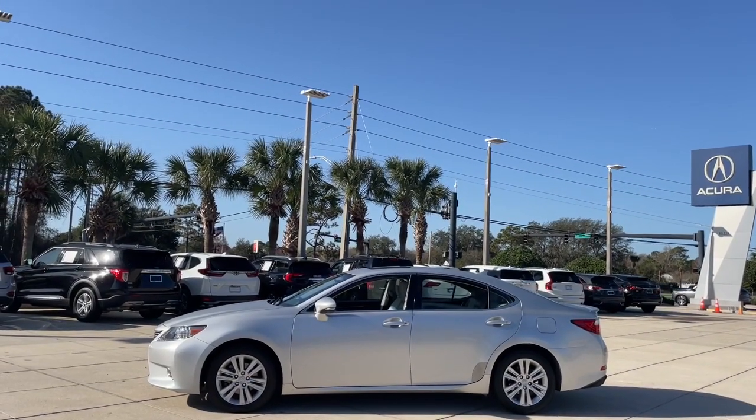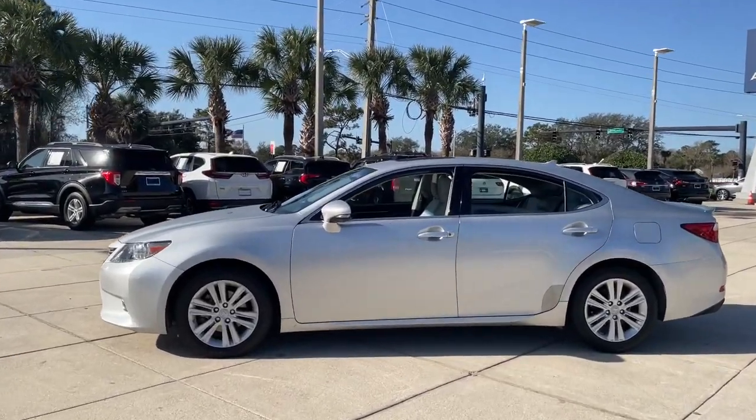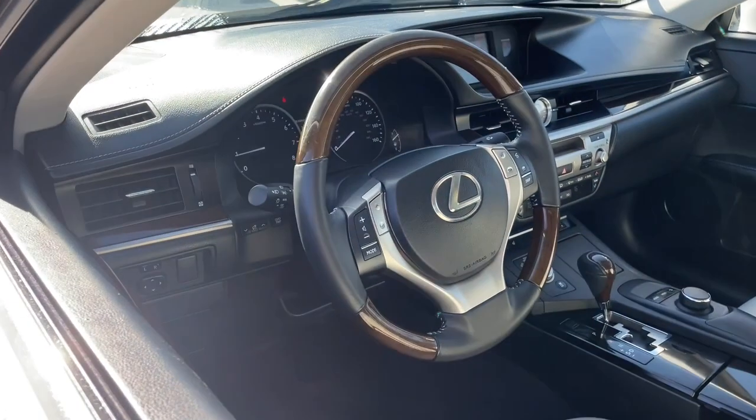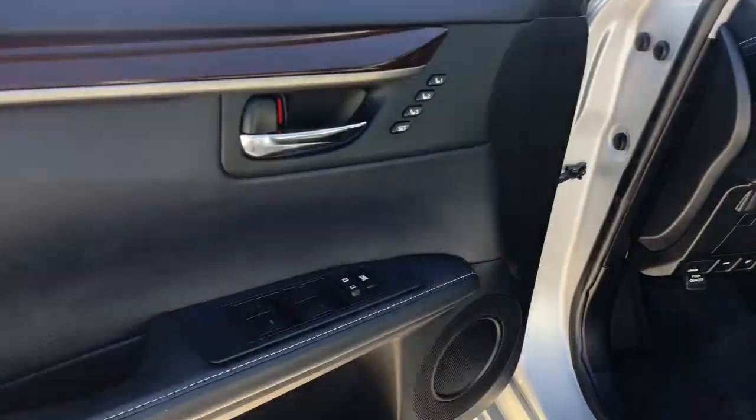These are just some of the great options this vehicle comes with: sun, moonroof, keyless entry, keyless start, fog lamps, woodgrain interior trim, power passenger seat, satellite radio, heated mirrors, power driver seat, steering wheel audio controls.